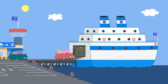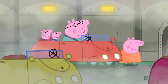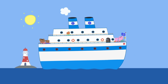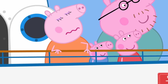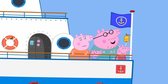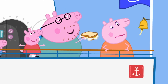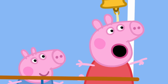This is the ferry. Wow! There are lots and lots of cars in here. Let's go up on deck and breathe in some fresh sea air. Look, Mummy! The boat is rocking about. Yes, Peppa. Mummy Pig doesn't like it when the boat rocks about. All this sea air is making me hungry. Who wants to eat? No, thank you. The waves are getting bigger. Here, I brought you a fried egg sandwich. Oh! Land ahoy!